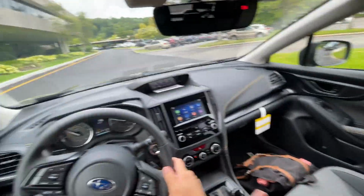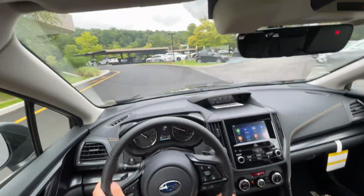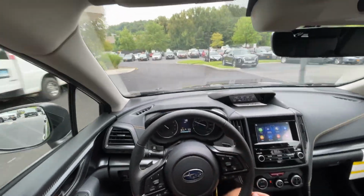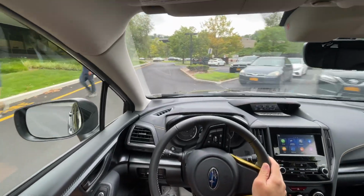You get this kind of leather-ish material seats. I don't think it's leather. It feels like they're Subaru's active material, which is kind of like a fake leather, it feels to me. The steering wheel, I believe, is a leather wrap steering wheel with this nice yellow stitching, like I mentioned before. So that is nice. But it is a pretty nice vehicle.